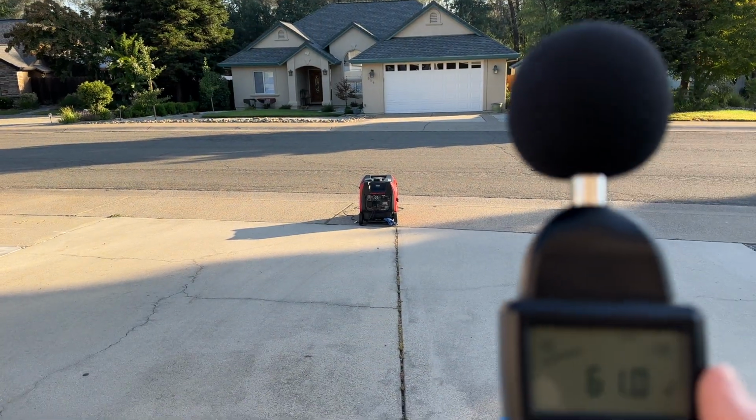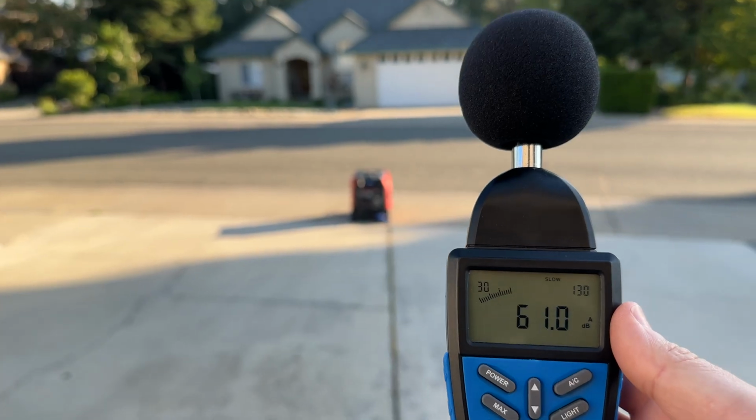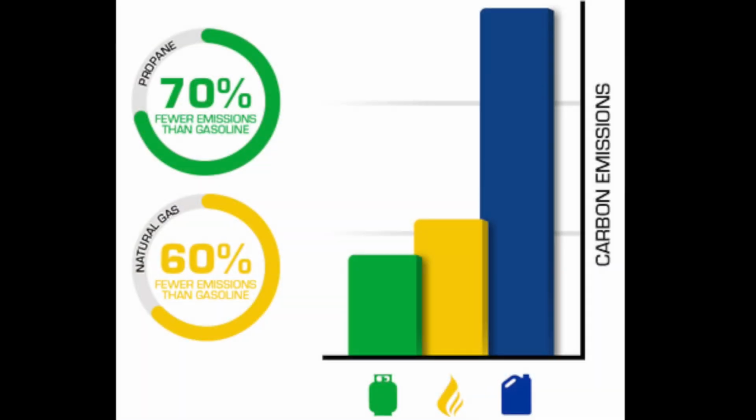Now, I've done a lot of sound testing with generators, and I've never had any results that have shown a propane generator is quieter when running the same generator on gasoline or propane. But one of the biggest benefits of running propane is the amount of emissions and how much safer it is. With 70% less emissions, there is also less carbon monoxide, which means it's safer to run than gasoline.